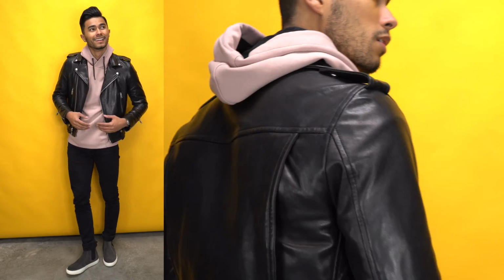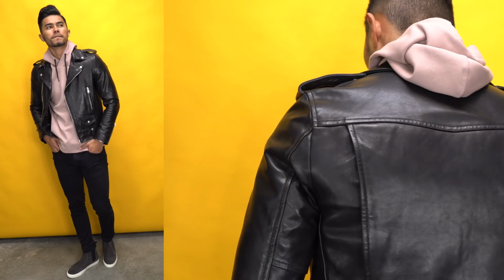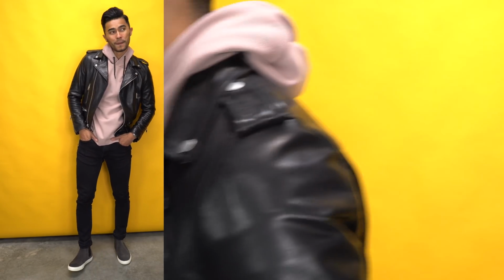The fourth combination, it's a little bit more dressed down, but super popular right now. It's the leather jacket with a hoodie underneath. This is more popular in the streetwear scene, obviously made super mainstream by Kanye when he was spotted wearing this combination. The great thing with layering a hoodie under a leather jacket is it's simple, it doesn't take much thought, and it's casual. It doesn't look like you're trying too hard, and it just works. Both garments are casual and laid back, so it's a perfect combination.